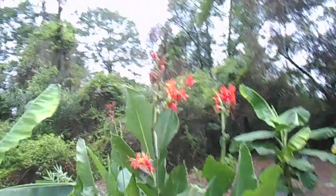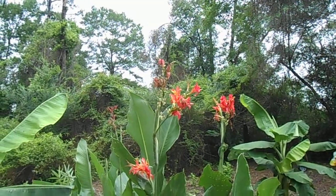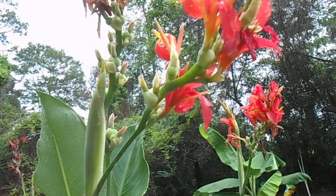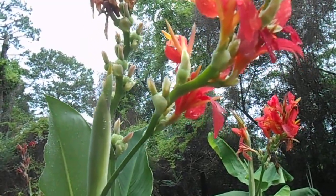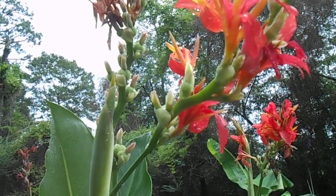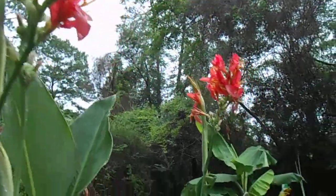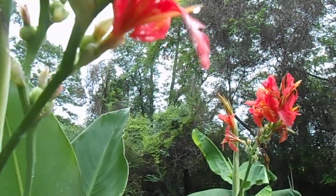Like canna lilies, they don't care. Banana trees, they don't care. I got flowers on top of 6-foot canna lilies here. I'm waiting for this maroon one to bloom. And I'm wondering if these little things at the top here, they look like seed pods or little bulbs after the flower comes off. I planted some of them, and I'm wondering if they grow new canna lilies after you plant them. They're kind of like a bulb that comes off here after a while.